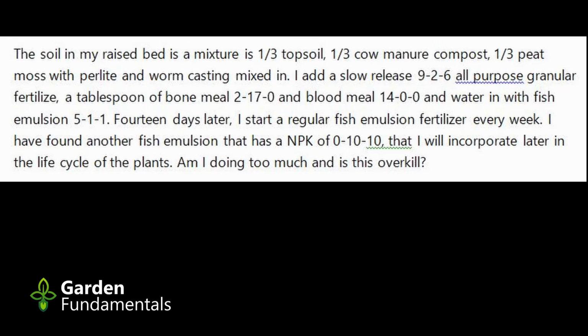That's what I'd like to discuss in this program. I had this question posed in my Facebook group. The soil in my raised bed is a mixture of 1/3 topsoil, 1/3 cow manure compost, 1/3 peat moss with perlite, and worm castings mixed in. I add a slow release 9-2-6 all-purpose granular fertilizer, a tablespoon of bone meal, some blood meal, which is a 14-0-0, and then I water that in with some fish emulsion, which is a 5-1-1. 14 days later, I start a regular fish emulsion fertilizer every week.